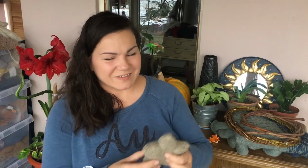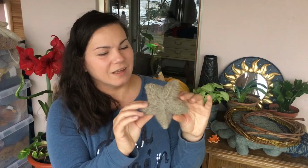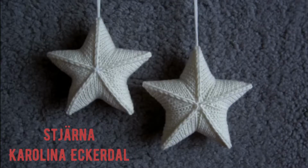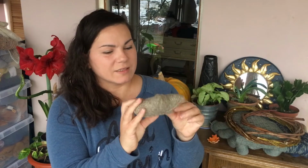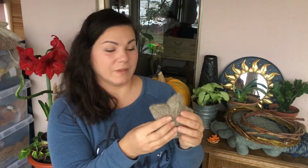And because we love stars with my son, a couple of years ago when I started knitting, 3 years ago, I knitted so many of these stars. The pattern is a free pattern on Ravelry, Stjärna. I think maybe it's a Swedish or Norwegian designer, and it's in English too. And it's like the most simple and loveliest star pattern, because at the end you end up with no seam, it has this lovely ridge, and after you fill it up you can close it, so you don't even have to sew with needles.